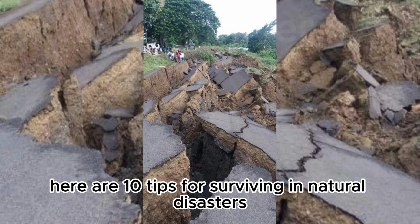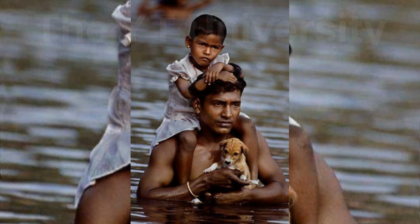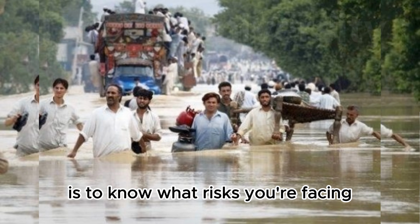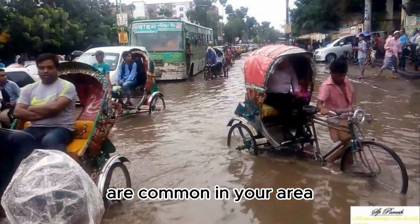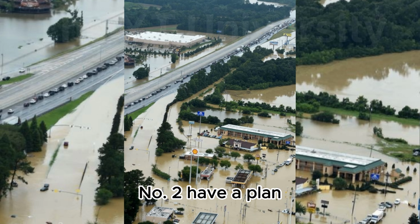Here are 10 tips for surviving in natural disasters. Number 1. Know your risks. The first step to surviving a natural disaster is to know what risks you're facing. This means knowing what natural disasters are common in your area and what the signs of those disasters are. Number 2. Have a plan.